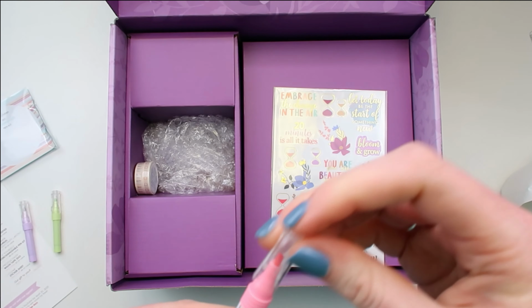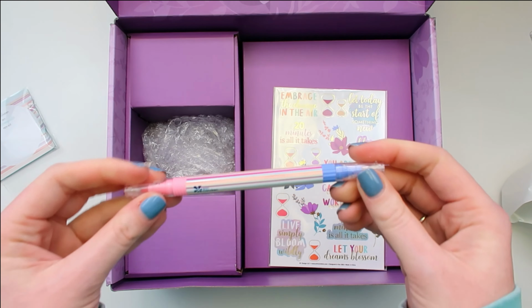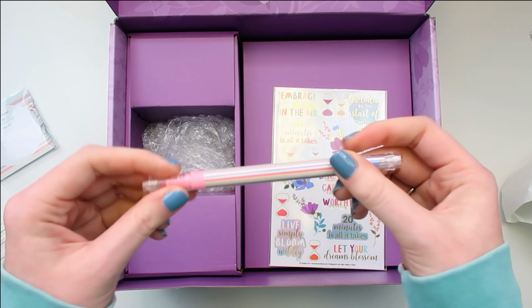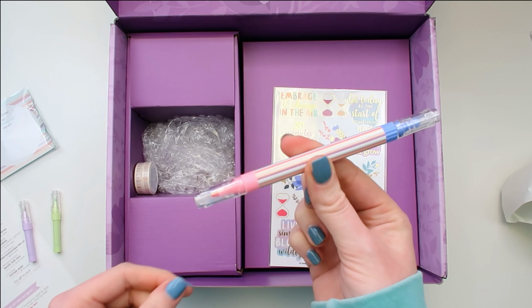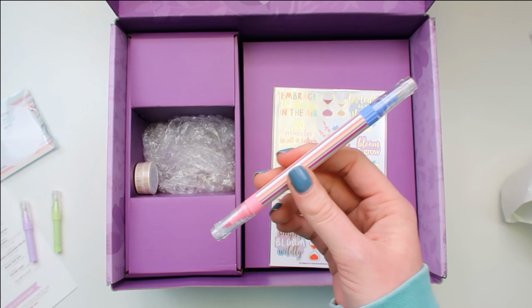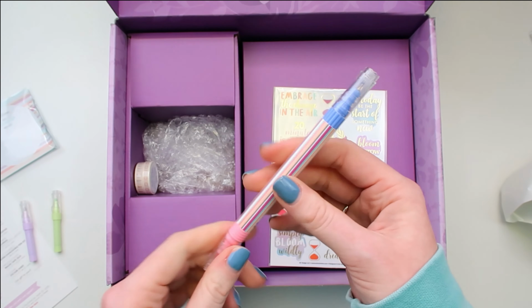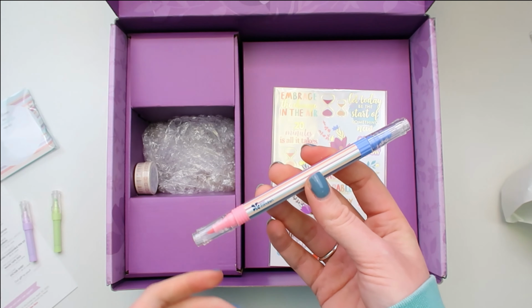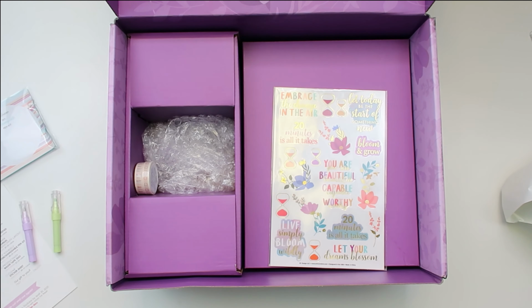So I think this is really neat. Actually, this would be really good for a student, and then they just kind of screw and unscrew. So if this is something that they're going to be doing and have different tips in the future, I think this is a really great idea, because sometimes I don't want to carry around 500 pens, but I don't want to just use one color pen. So this is honestly a pretty great option. It says, again, this is a sneak peek, and it is $8.50 value.